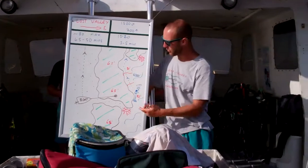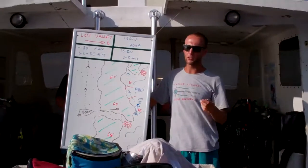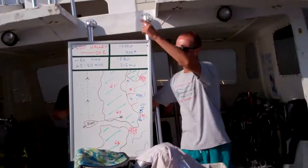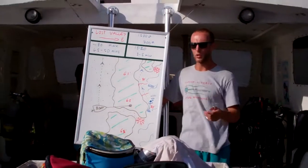And heading in an easterly direction, keeping the wall on your left hand shoulder, you're going to go past the next site, which is called Three Sisters. Absolutely beautiful, 3 pinnacles on the wall, and you're going to pass through all 3 of those, so it should make it a really nice dive. And the next site beyond is Dumbo's Dropoff. I'm not sure if you'll make it quite to Dumbo's, but we'll go from there.